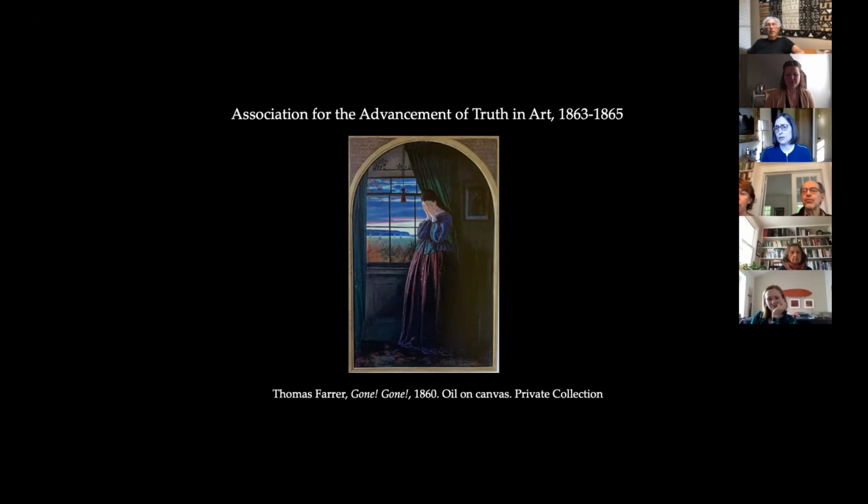They were very much under the influence of the writings of John Ruskin, particularly his advice to artists who wish to paint the landscape. At the center of this group was an artist named Thomas Charles Farrer. He was born in England. He studied at the Working Men's College in London, where both Dante Gabriel Rossetti and John Ruskin taught. And this work, which was completed only shortly after he arrived in America, entitled Gone, Gone, is a typical, slightly Pre-Raphaelite influenced Victorian genre painting.